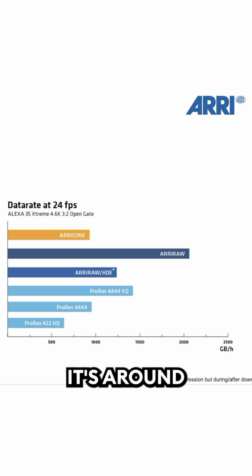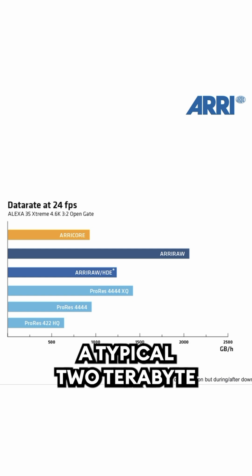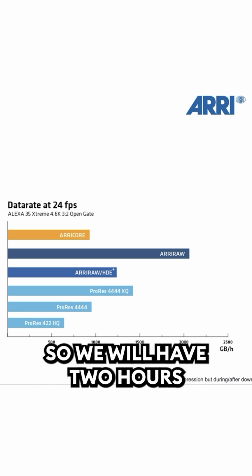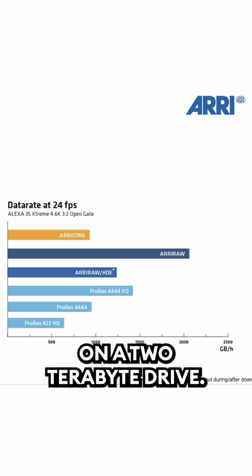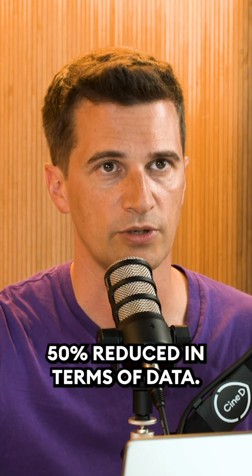As you can see, it's around half of the data rate of ARRI RAW. And that means, I think a typical 2 terabyte codecs drive gives you around an hour. And now this will double. So we will have 2 hours of recording time on a 2 terabyte drive. And that's, of course, significant. So it's around 50% reduced in terms of data.